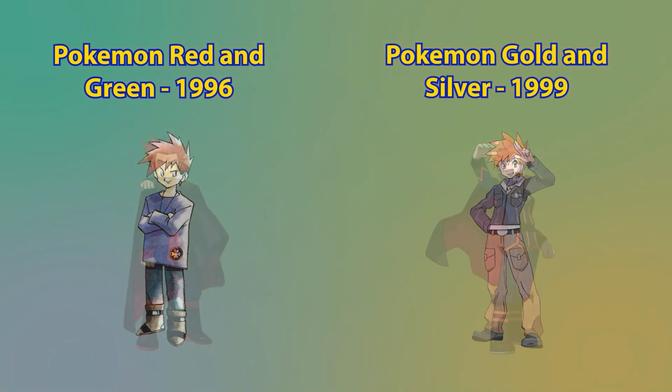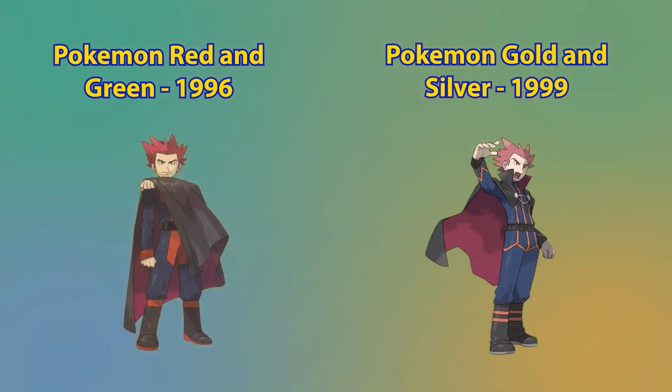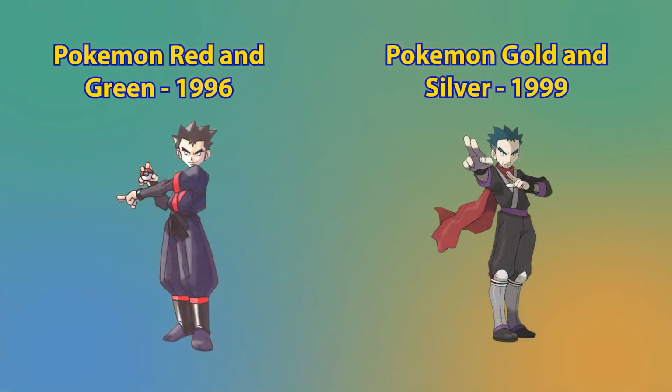In Gold and Silver, you can see many characters from the original games that have grown and changed over the intervening years. In addition, Gold and Silver are the only games other than remakes that allow the player to explore multiple regions in a single game. In this case, you can explore the new region, Johto, but you can also go back to the Kanto region that you explored in Red and Green. This close relationship between the 2 generations actually extends even further to their early development.